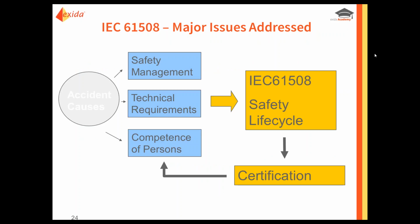So with IEC 61508, you're able to address major issues. Three of the most common issues causing accidents are safety management, technical requirements, and competent personnel. The IEC 61508 safety life cycle addresses all three of these areas. Going through the safety life cycle, you are then presented a certificate at the end showing that you have looked at all of those areas. From that, accidents are actually lowered.